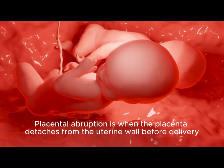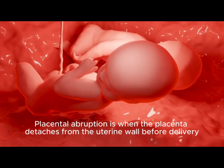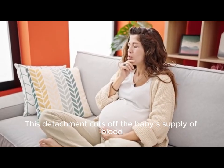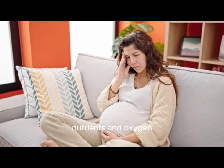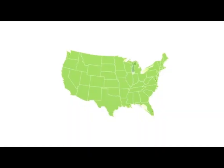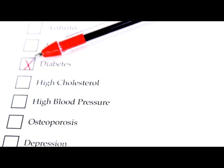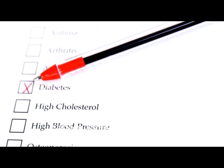Placental abruption is when the placenta detaches from the uterine wall before delivery. This detachment cuts off the baby's supply of blood, nutrients, and oxygen. Usually occurring in the third trimester, placental abruption often presents with abdominal pain, back pain, and vaginal bleeding. In North America, it affects about 1% of pregnancies.